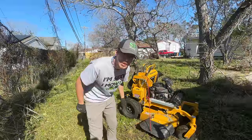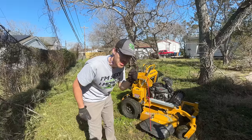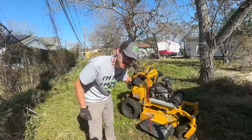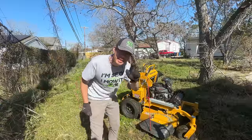All right, we just got done mowing. I don't know if there's onions in this yard, but I can smell it so bad, and my eyes are just burning up. So I'm gonna take a little bit of a break and maybe rinse out my eyes or something, because I can barely keep them open, and then we're gonna get to weed eating. Let's do it.